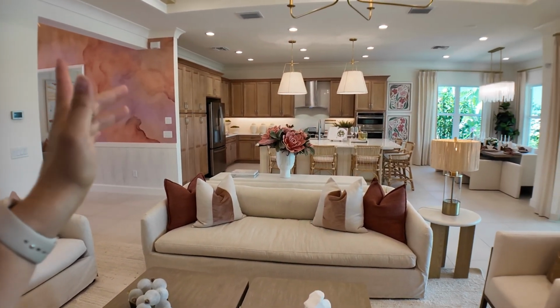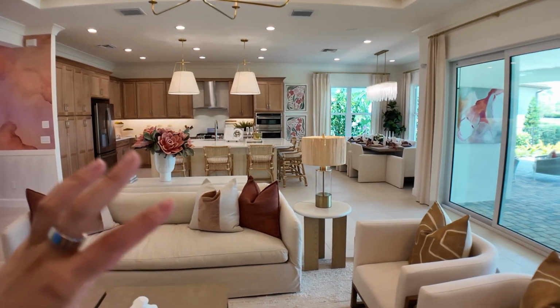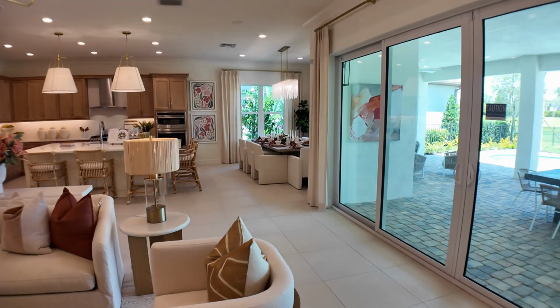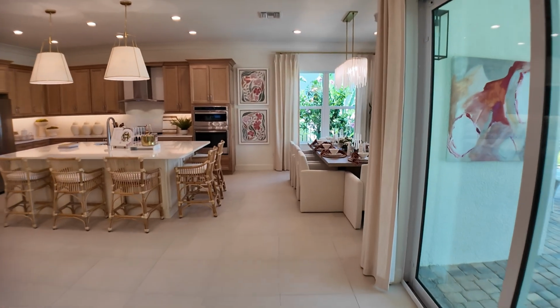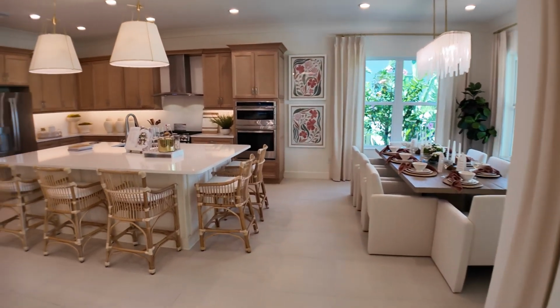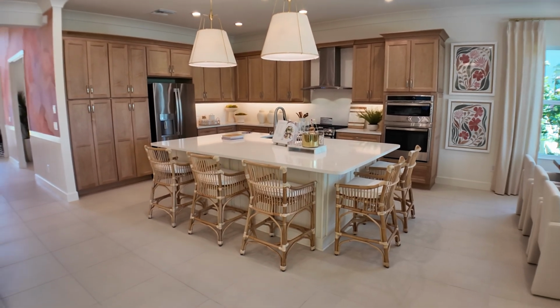You have like at least 12 can lights in the living room, in the kitchen and dining room area. And this is just literally an entertainer's dream.